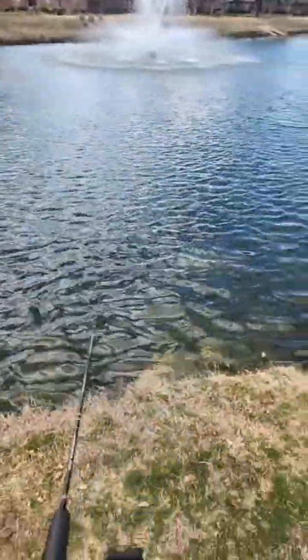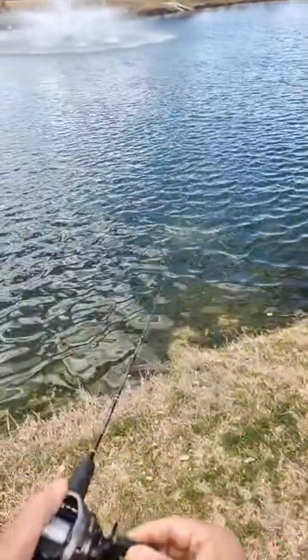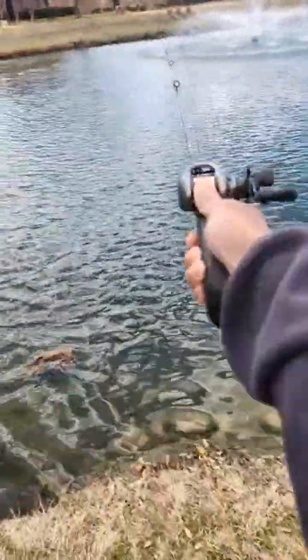I think we just got a little change in the action because of this front that's rolling in right now. And it probably would have been much better to fish earlier this morning.